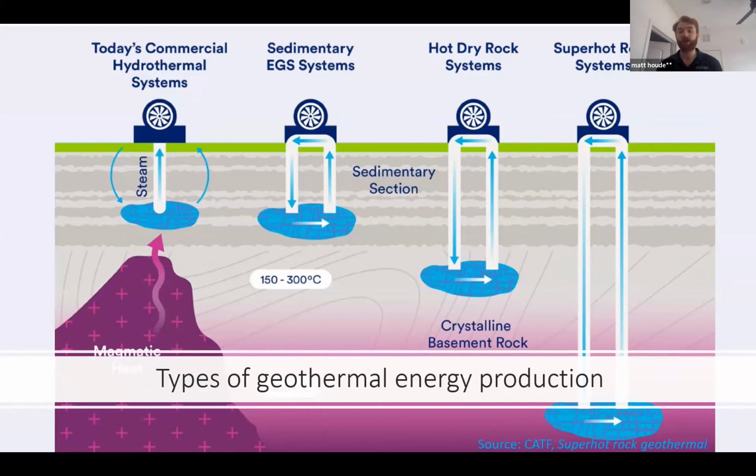So that system has trade-offs in that you're reducing the contact area you would normally have with the fracture network in terms of extracting the most heat possible, but you have an approach that is proposed to be much more reliable in terms of mitigating against geological risk underground.